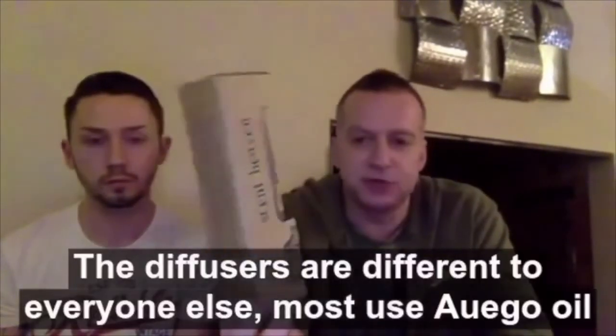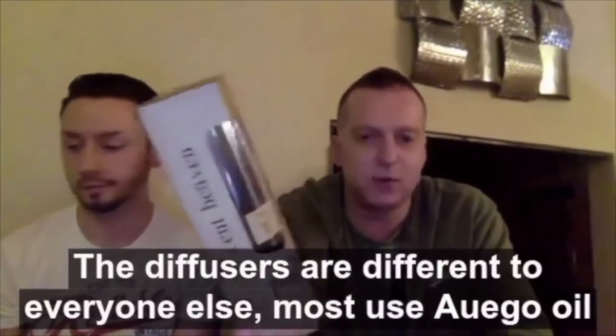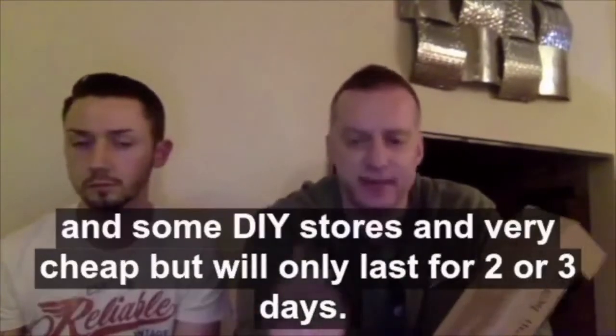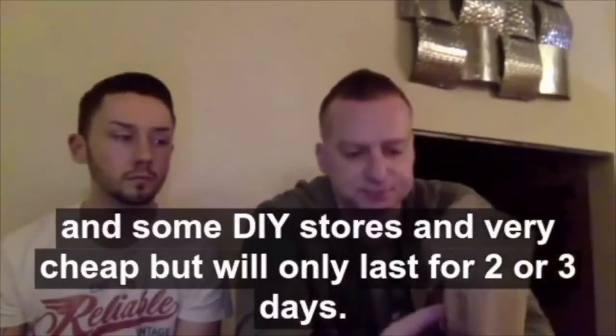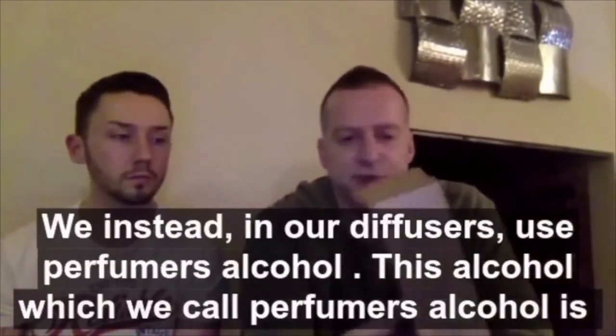The diffusers are different to everybody else. Most people use a Wego oil or a carrier oil in a diffuser, and these are the ones that you find in Lidl and Homebase and DIY stores, and they'll be very cheap, but they'll only last for 2 or 3 days. Instead of using a carrier oil in our diffusers, do you want to open it?